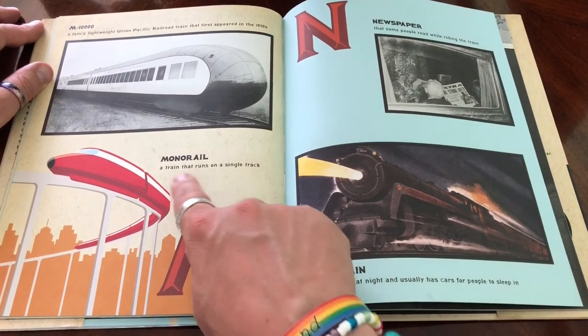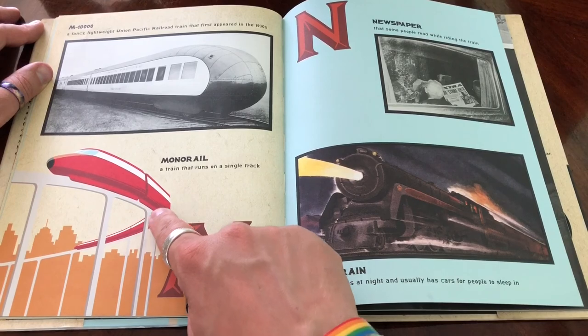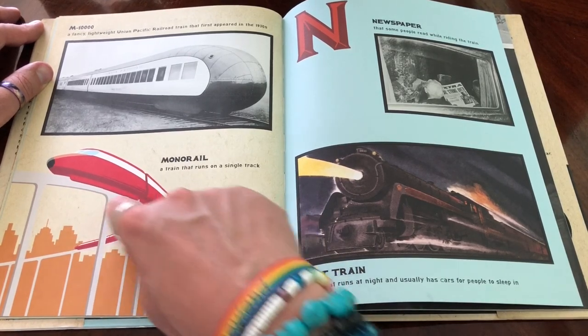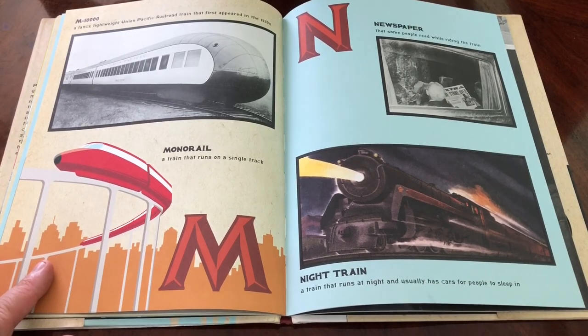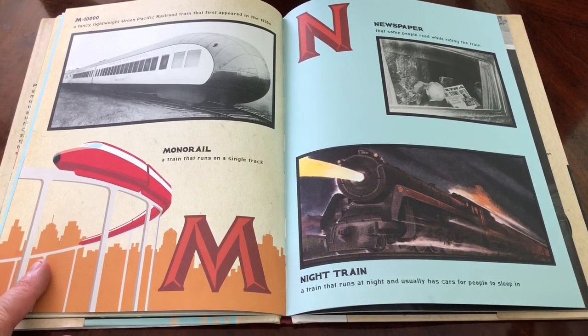M is also for monorail, a train that runs on a single track. Look at that, it's up in the sky. You guys might have gone on a monorail if you've ever gone to Disneyland. Disneyland has a monorail train that goes around it.